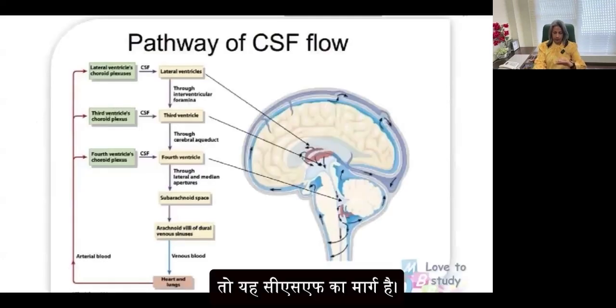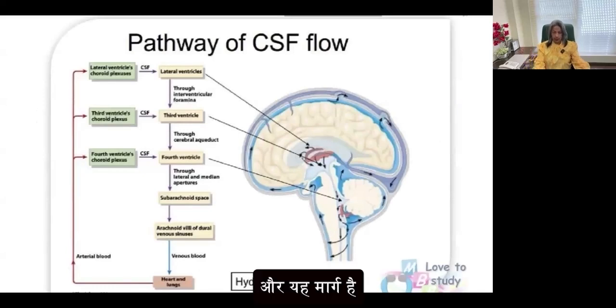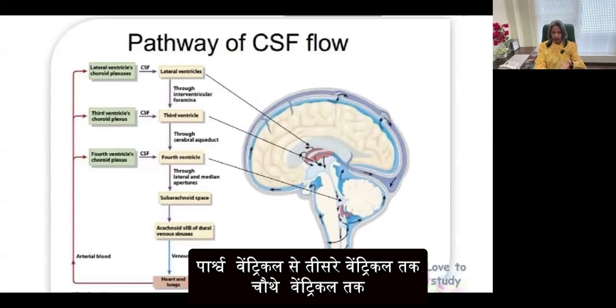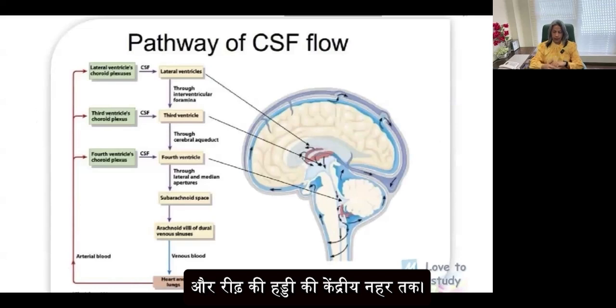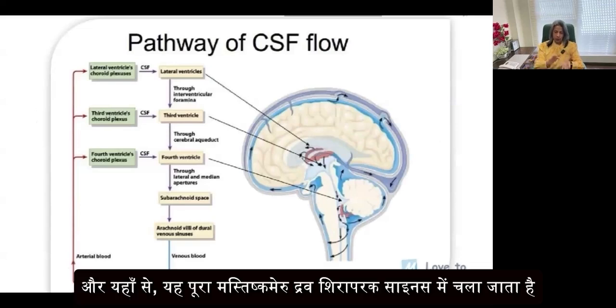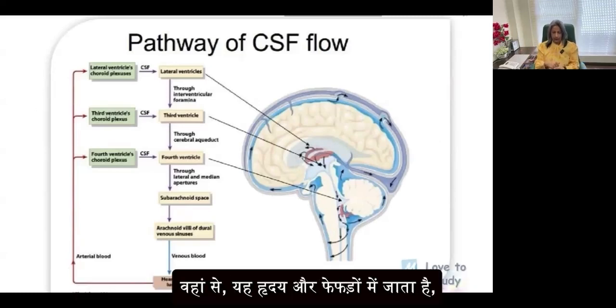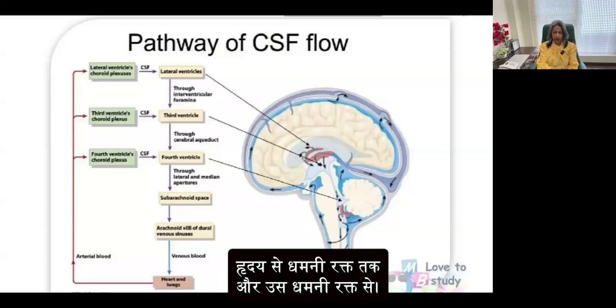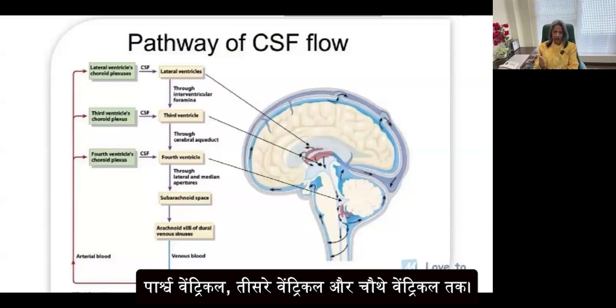So this is the pathway of CSF. There are many reasons for hydrocephalus. And this is the pathway: lateral ventricle to third ventricle to fourth ventricle to the subarachnoid space around the brain and to the central canal of the spinal cord. And from here, the whole cerebrospinal fluid drains into the venous sinuses. From there it goes into the heart and lungs, to the arterial blood, and from that arterial blood it is again filtered through ependymal cells to the lateral ventricles, third ventricle, and fourth ventricle.